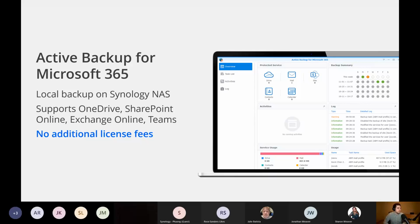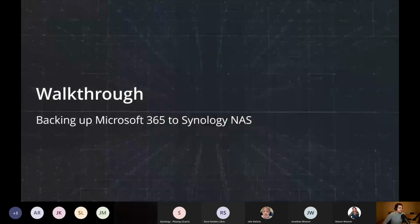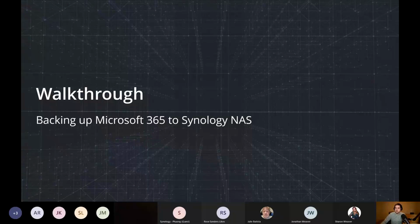It does support OneDrive, SharePoint Online, Exchange Online, and Teams. And once again, there are no additional license fees. There are no subscription fees, nothing like that. So you won't have to worry about paying month after month after month just to keep this service. You've just got everything taken care of, and you're good to go. So I'm going to go ahead and start up a demo and show you what this looks like.